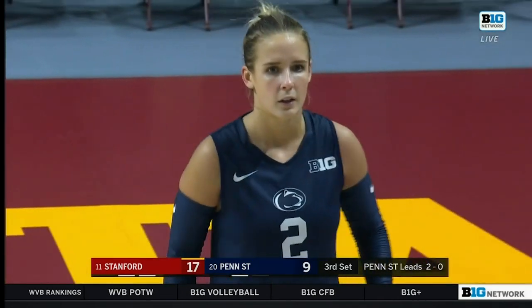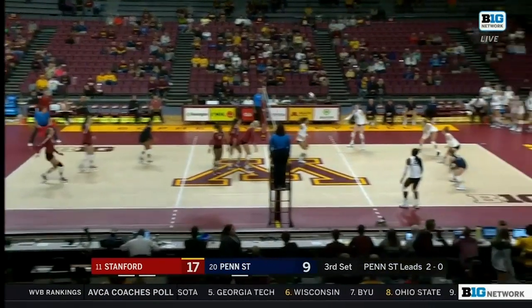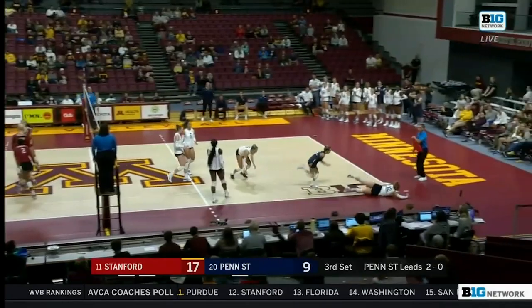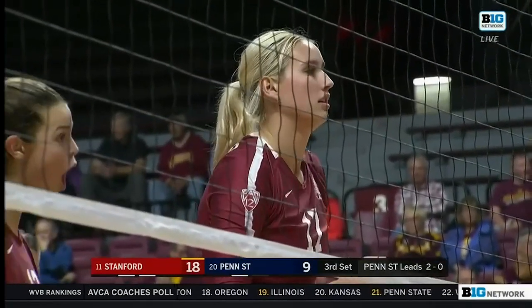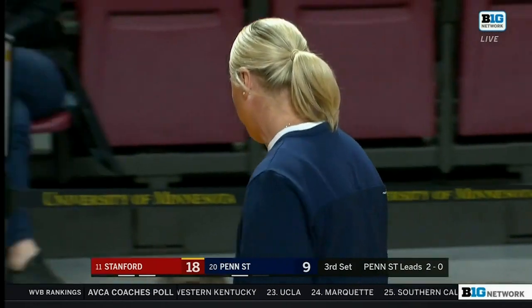Tables have turned statistically. Stanford hitting .250 in this set. Penn State negative numbers attacking in this set. Quick outside, and the block adjustment. Penn State's hitting negative because Stanford has made such an incredible adjustment and improvement on their block that Penn State's not able to hit around it right now. It is block after block after block for Stanford's front line.